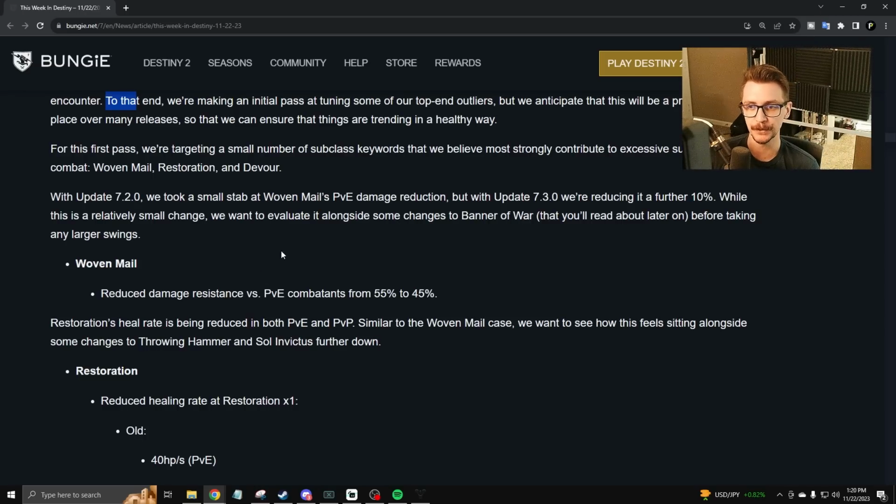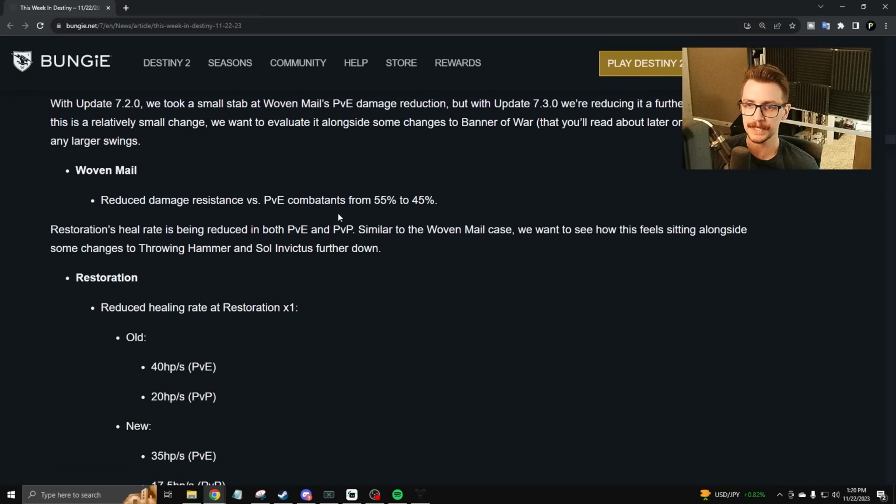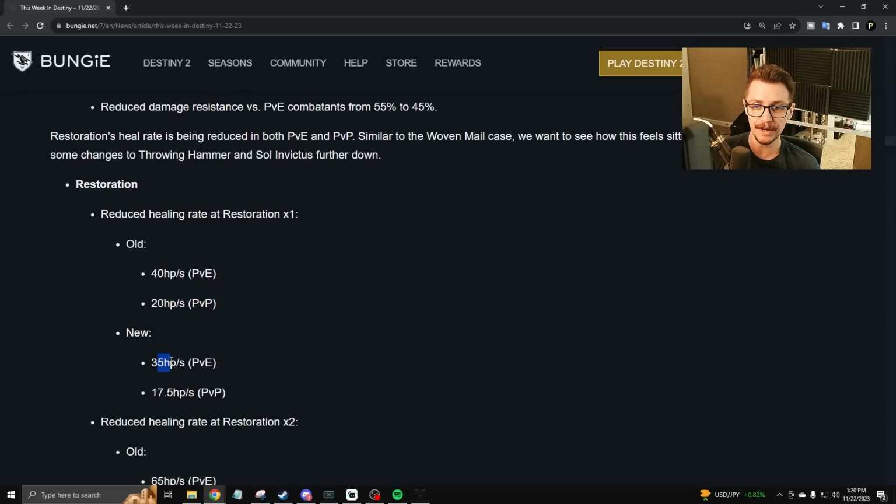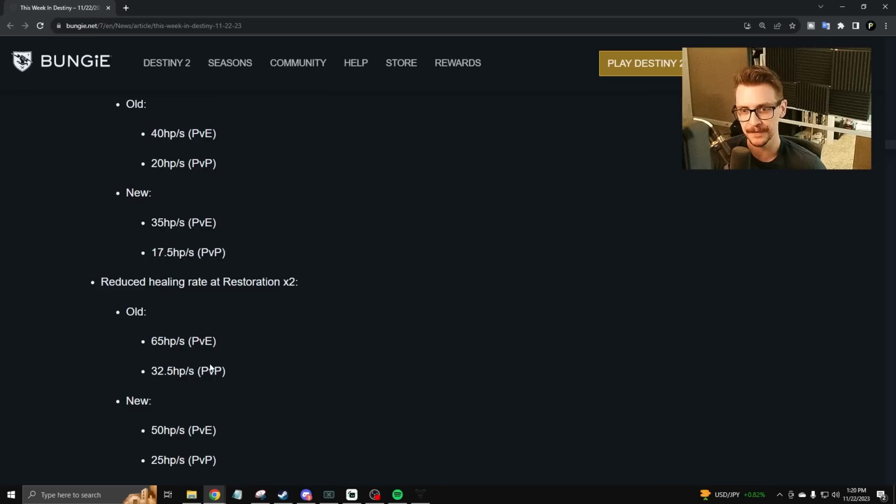Restoration's heal rate is being reduced in both PvE and PvP. Similar to the Woven Mail case, we want to see how this feels alongside some changes to Throwing Hammer and Soul Invictus. Restoration, reduced healing rate at restoration times 1, old, 40 HP per second, 20 HP per second, PvP. New, 35, that's fairly tame. 17.5 for PvP. Okay. I thought they were going to be like, we're taking it down to 20 in PvE. Like, that would have been crazy.